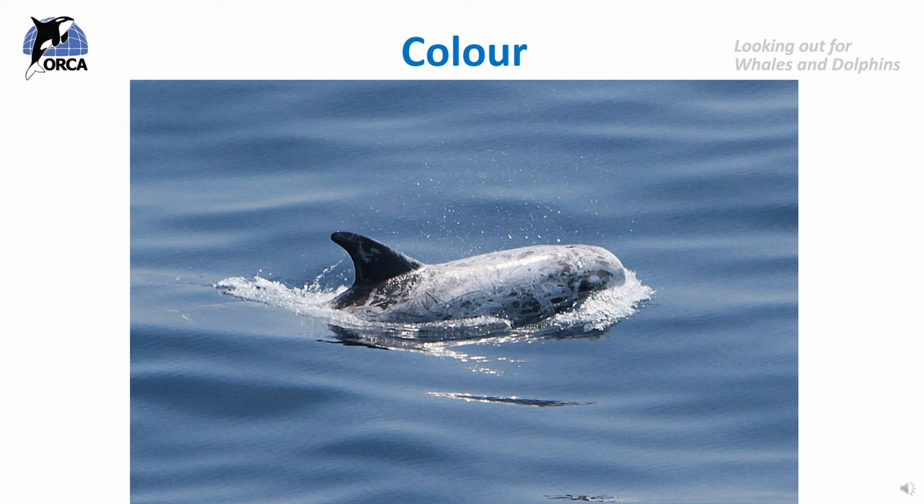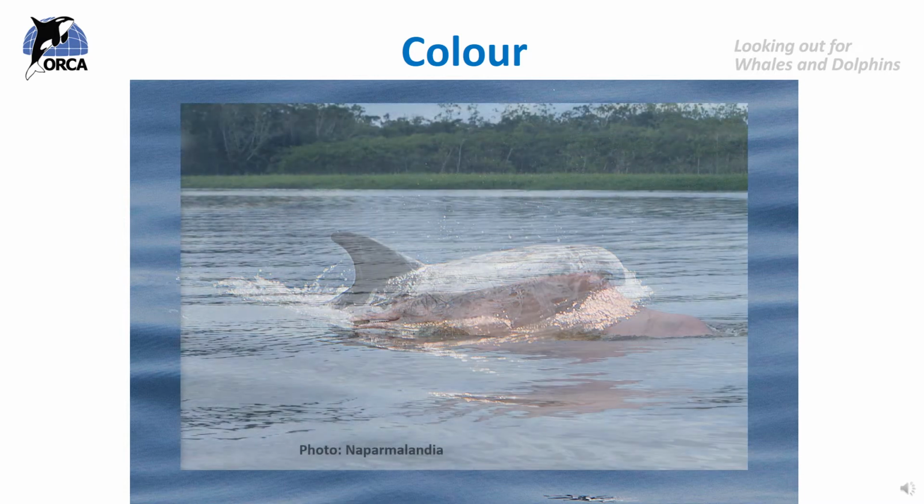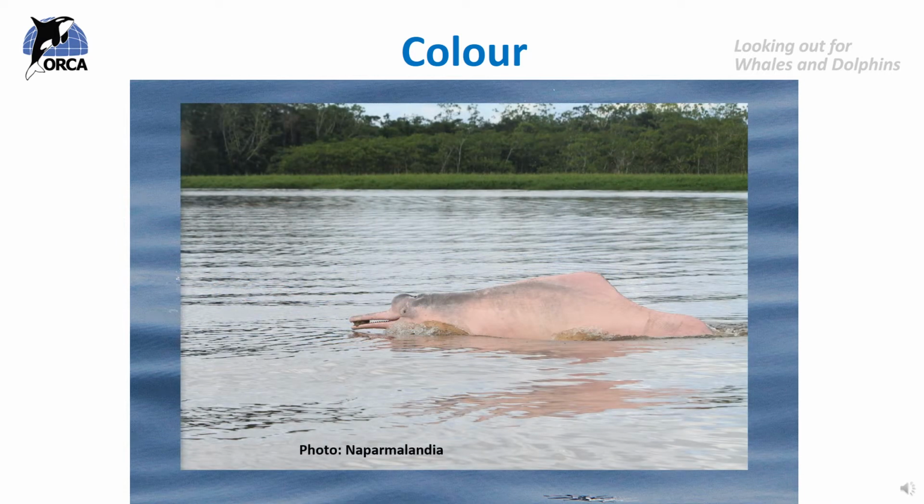This is a Risso's dolphin that started off grey but has developed white scars on its skin. Dolphins and whales can also be brown, black, white, and even pink, like the pink Amazon River dolphin. Let's have a look at some clever coloration that whales and dolphins have adapted to help them trick their prey.